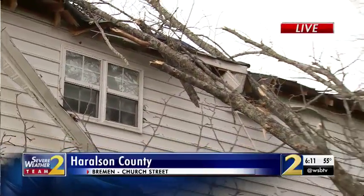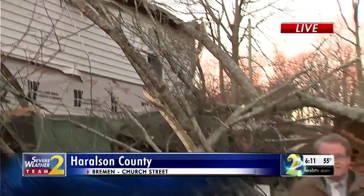In the last few minutes, I got a text from the National Weather Service. They have confirmed a second tornado touchdown in Heard County. That's about an hour south of here. No word on the strength of that tornado. Live in Haralson County, Tom Regan, Channel 2 Action News.